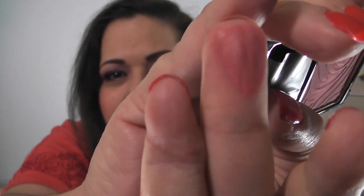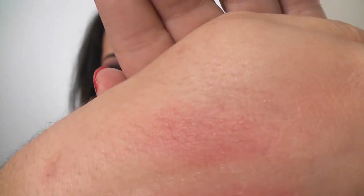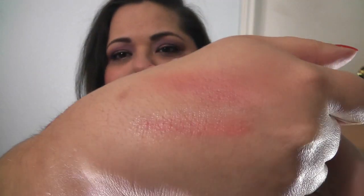But let me give you a swatch. There is the finger swatch of it. And let's wipe that on there. So it's not super pigmented. Let me see if I can get a little bit more on there. Oh, there we go. It layers nicely. It's a lovely color. So I'll be giving that a try and seeing how it goes.